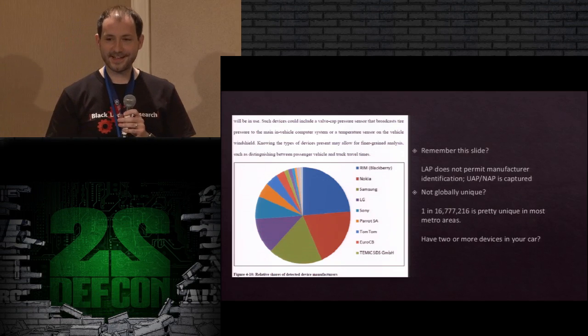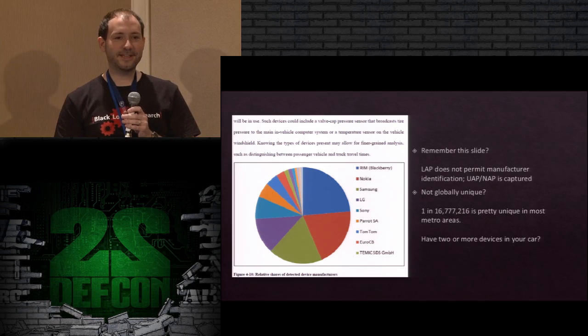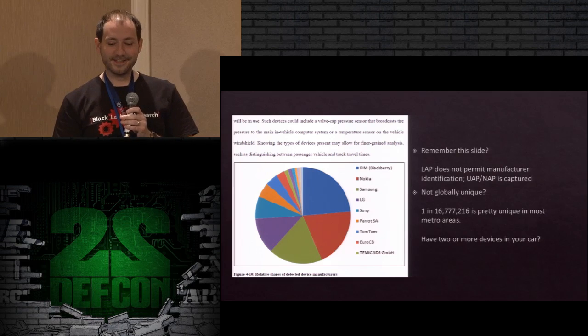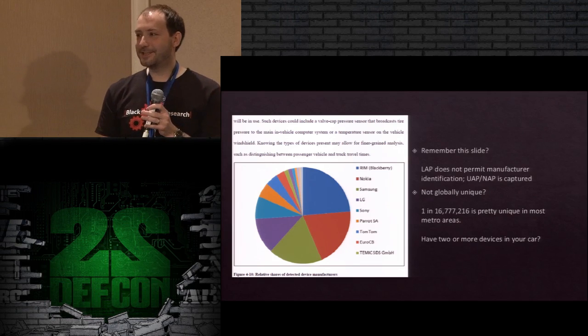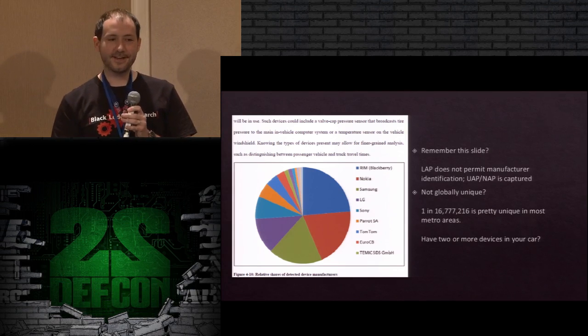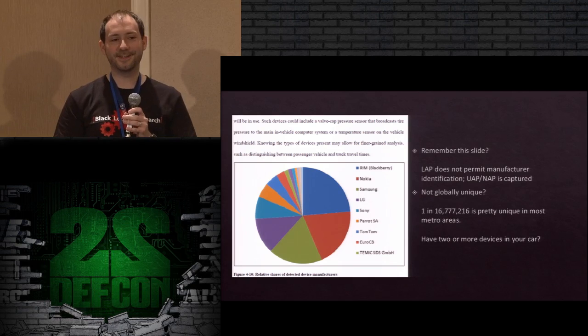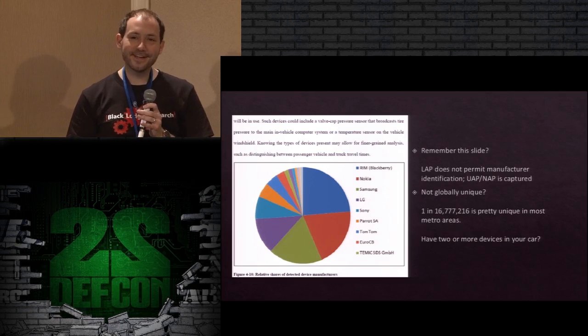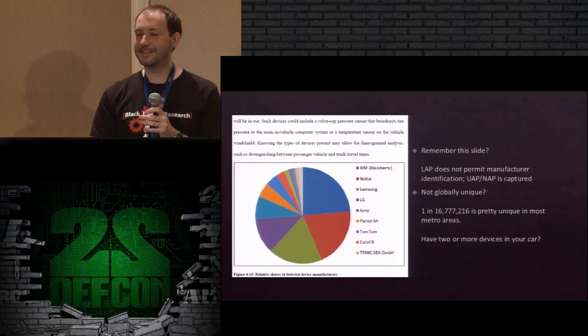So remember that little illustration of the manufacturers? Well, the manufacturer comes from NAP and not from LAP. So LAP does not permit manufacturer identification. So clearly, at least in their experimental reader deployment, they might have captured a little more than LAP. And not globally unique? 1 in 16.7 million is pretty unique for me in Seattle. There's one of me, there's probably 2.5 million in the Seattle metro area, so there's only a 1 in 8 chance I match anybody, and I have more than one Bluetooth device. At that point, you've got a pretty unique signature of yourself.